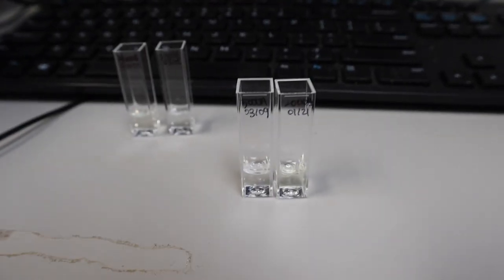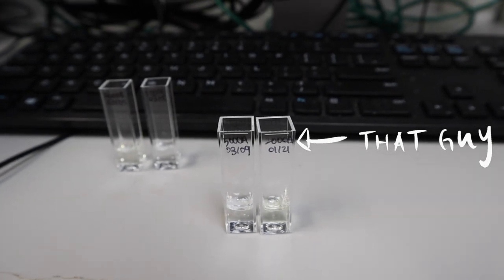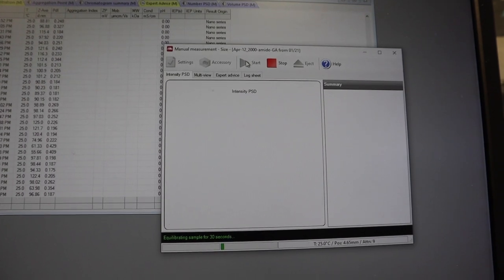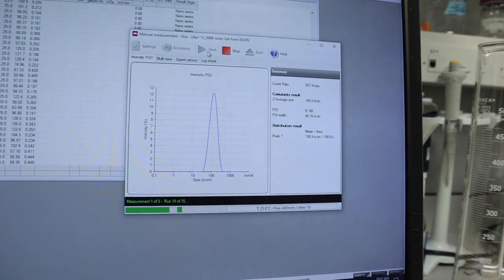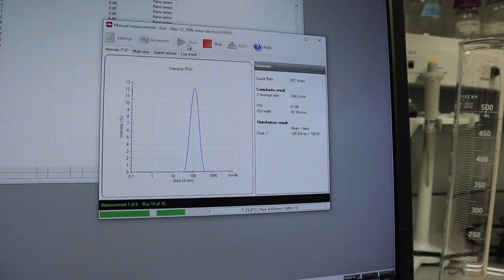The oldest particle I have is that one, and that is from January 21st. It would actually be such a miracle if this nanoparticle was still stable. Wow, they're nearly exactly the same size and PDI. Even that one all the way from January, it's still fine. That's unexpected. I'm in disbelief. Look at this. This is over a month later and it looks so nice. Wow, okay.